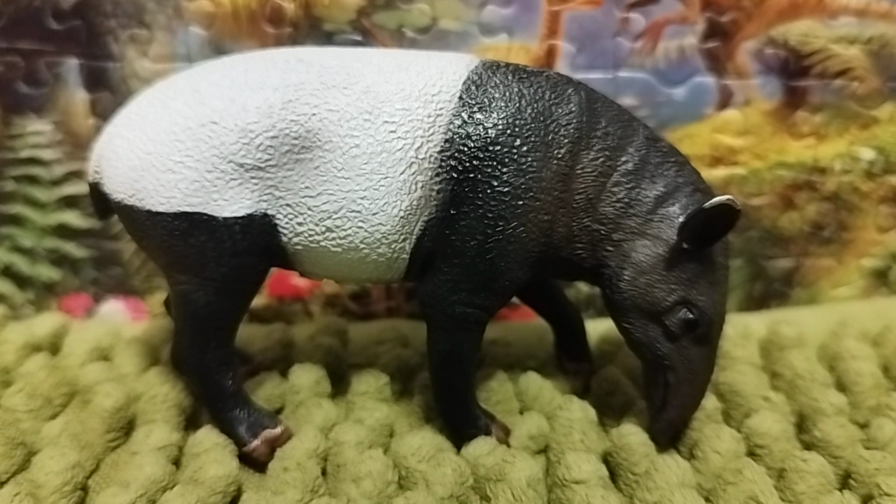Unlike most other tapirs, like Baird's tapir and others that live in South America, this one is the only one that lives in Asia. It is a herbivore, and it is prey to predators like tigers and leopards.